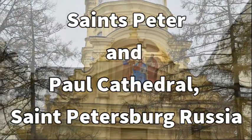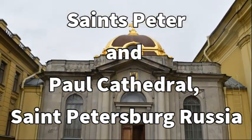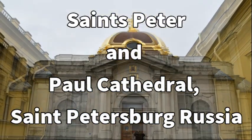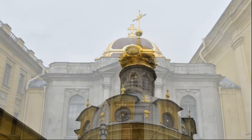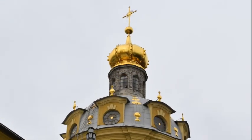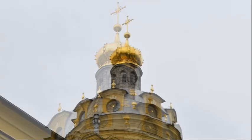The Cathedral of St. Peter and Paul is the oldest church in St. Petersburg, and also the second tallest building in the city. It is intimately linked to both the history of the city and to the Romanov dynasty, as it is home to the graves of nearly all the rulers of Russia since Peter the Great.